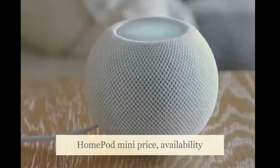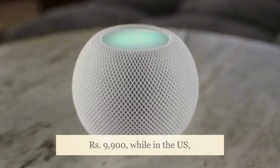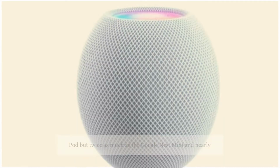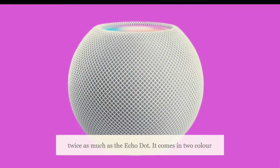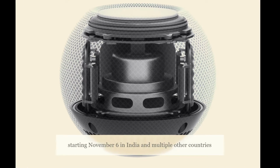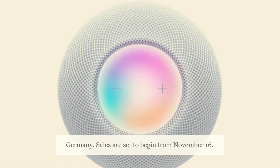HomePod Mini price, availability. The HomePod Mini's price in India has been set at 9,900 rupees, while in the US, it is priced at $99, roughly 7,300 rupees, less than half the price of the HomePod but twice as much as the Google Nest Mini and nearly twice as much as the Echo Dot. It comes in two color options, white and space gray. It can be pre-ordered starting November 6 in India and multiple other countries including the USA, Canada, France, and Germany. Sales are set to begin from November 16.